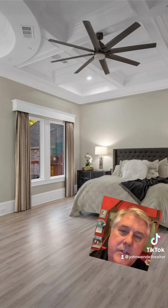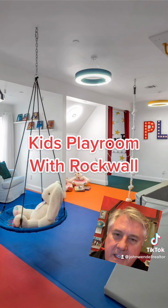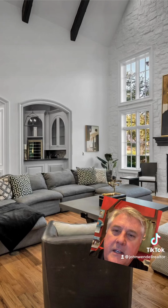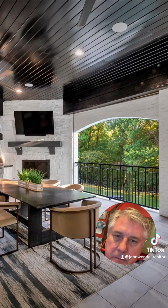An absolutely gorgeous master suite. Nothing has been forgotten in this house, including this absolutely fantastic kids' playroom. Amazing cathedral ceilings in the main den. And second floor terrace overlooking the green belt behind you.